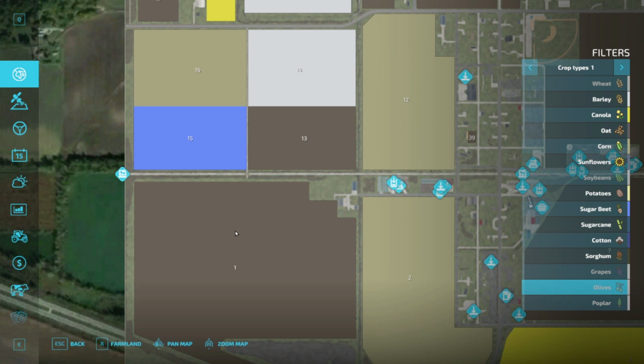But what I wanted to try to do is make this series so it's going to last a while. So I didn't want to go in and cheat into the game. You can give yourself infinite amounts of money. I didn't want to do that. I want to build up to it.